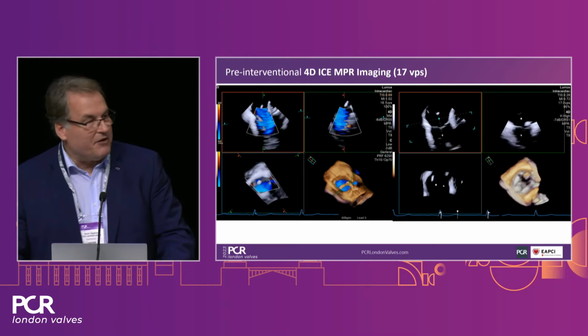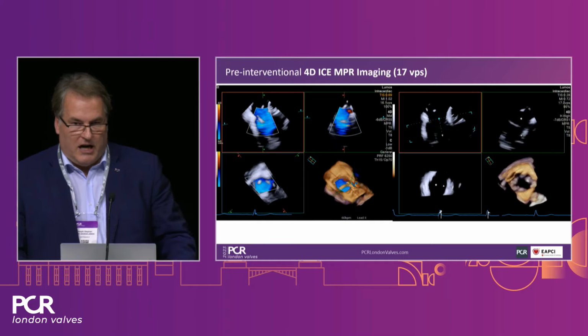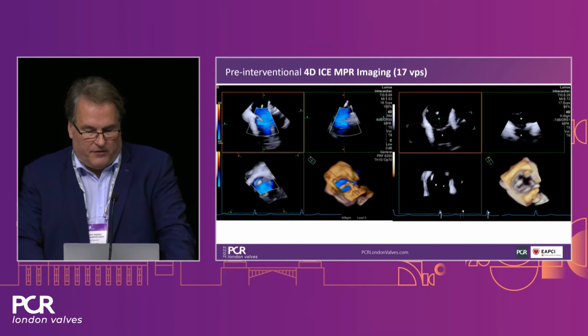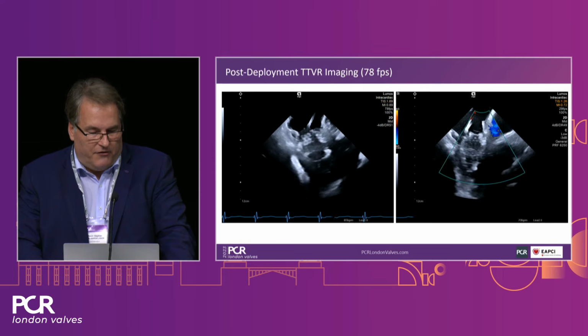And I think this is even hard to do with a TOE image. So I think it shows you how much software rendering will go into the future. And on the right-hand side, we see this with the leaflets engaged. We see also the pacemaker. So I think this is a very new view.